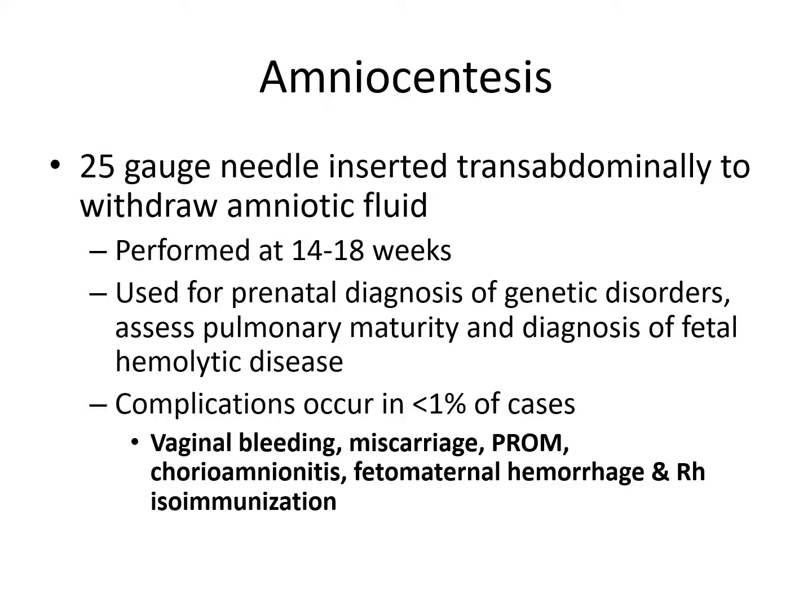With this, we would use the LS ratio that we talked about earlier in class. And for a normal pregnancy, an LS ratio of 2 to 1 means that the lungs are mature, and we can go ahead and proceed to deliver that patient electively if needed.